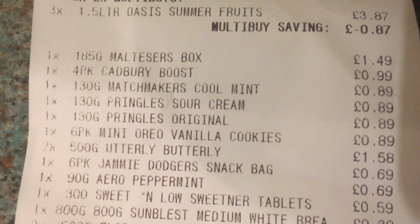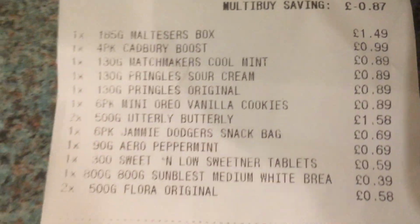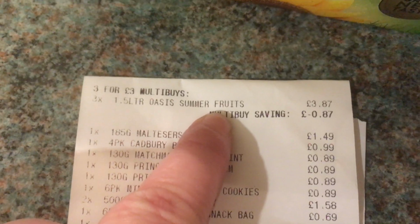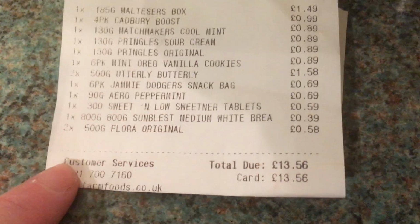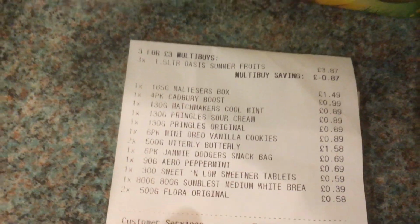But yeah, I'll just show you the receipt now. You can see some of the prices. Well, the Maltesers are actually 149, so more or less 150. And I did get three bottles of the Summer Fruit Oasis, three for £3, but I've put them to the side for a minute. But yeah, so I spent £13.56 in there. So really good.